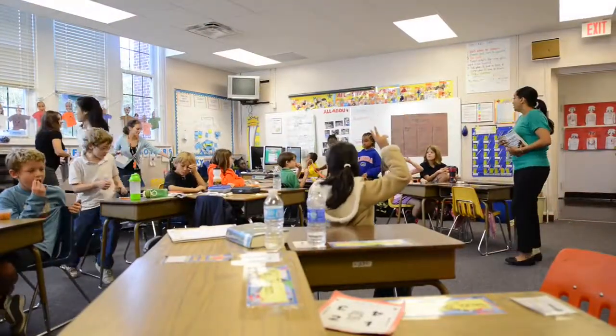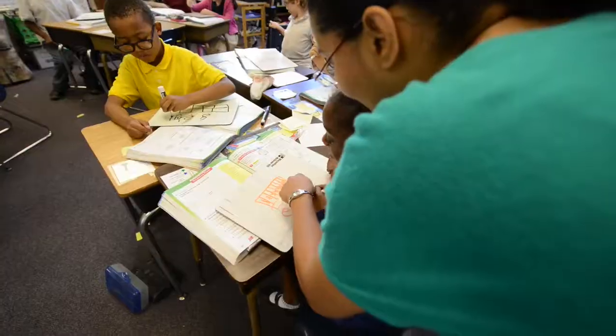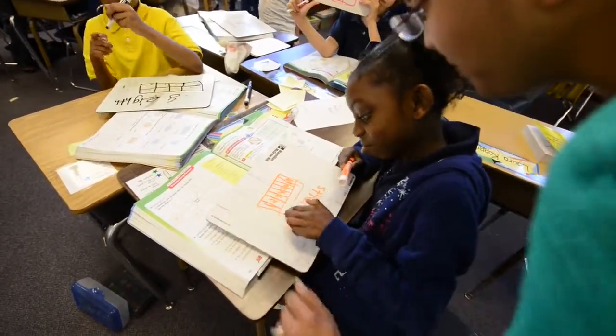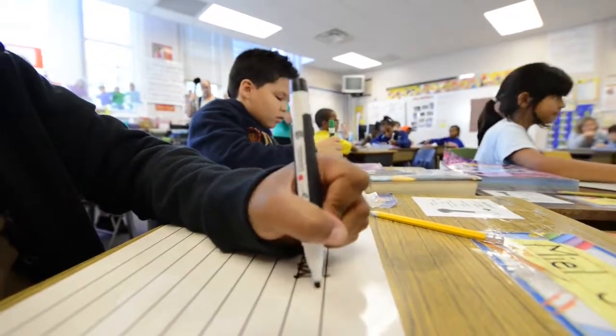In this particular math block, I have 18 students. 4 are English language learners. I have about 4 that are in special education, and I have probably 4 that have attention deficit as well. And so it's a really diverse group. I have all ability levels and all accommodation levels.